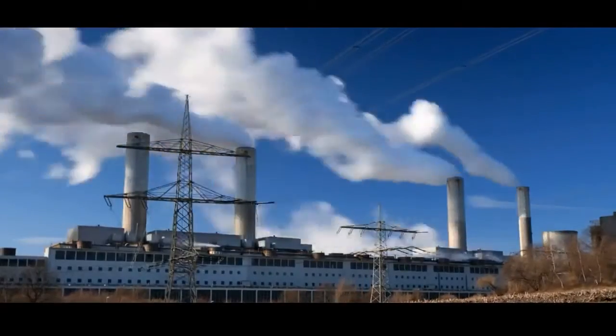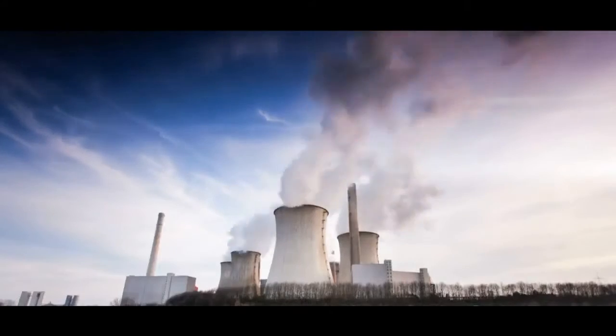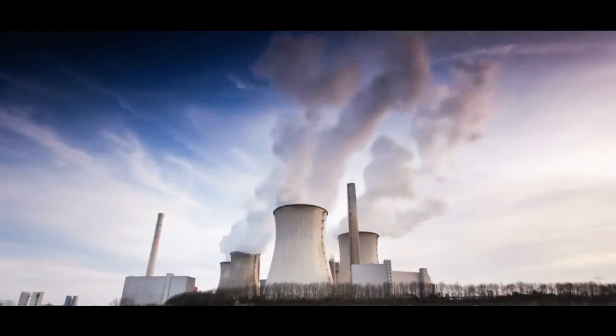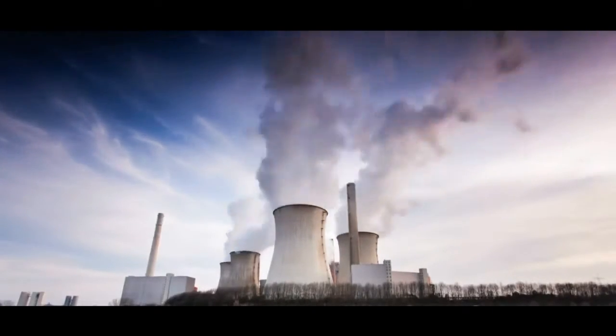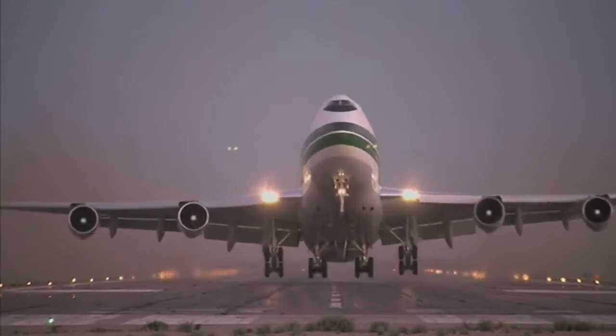Sulfur dioxide occurs mainly when coal or oil are burned in power plants. This gas is also commonly found in smokestacks, as shown here. Other sources are aircraft, diesel and railroads.